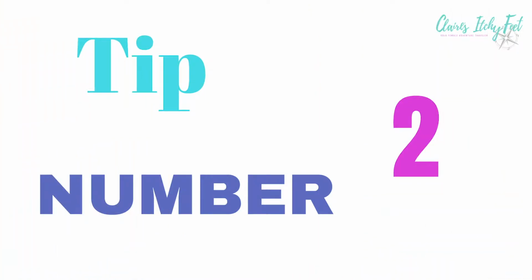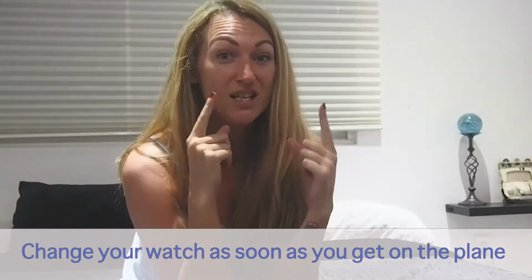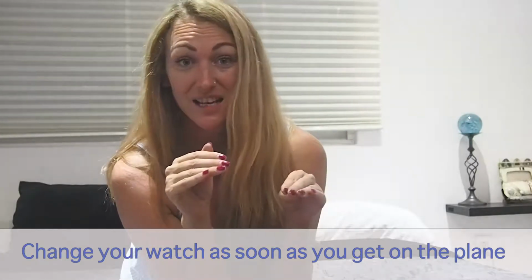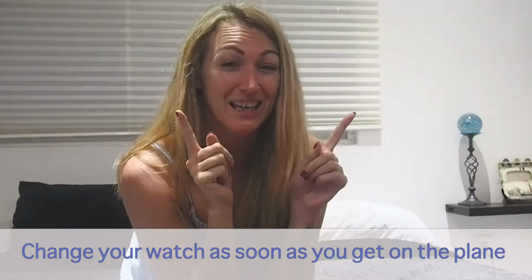Tip number 2, as soon as you get on the plane, change your watch to the time of the place that you're going, and start to think in that time straight away. It's a pretty bog standard tip that everyone will give you for beating jet lag. Really important, change your watch straight away and just start thinking in that time.